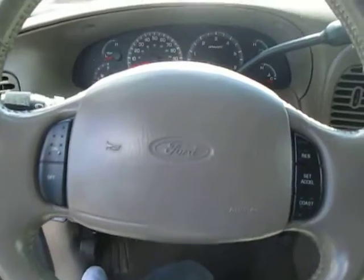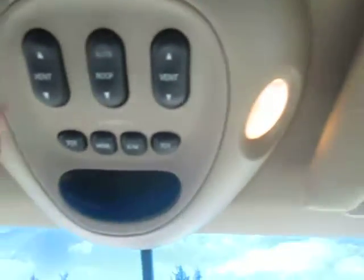Right on the steering wheel here, we have our cruise control, standard instrument clusters down center. Up top we have our info center, and we have our control for the sunroof up top here and everything. Here's our stereo system: AM, FM, CD player, auxiliary port, and tape player.